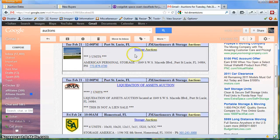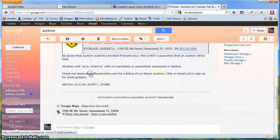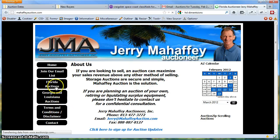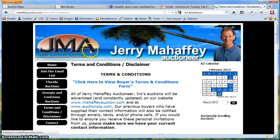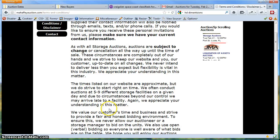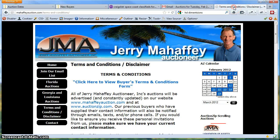And they also have policies and procedures when it comes to their sales. It's described in their terms on here. So at any given day, you might have auctions by this company or this guy. He goes all around Florida too, and in other states, but typically Florida. And then you might have auctions from the other company. So sometimes you won't find everything on the Auction Zip website that we went over, and you'll find them on these other sites. So to sell your items, what do you do?